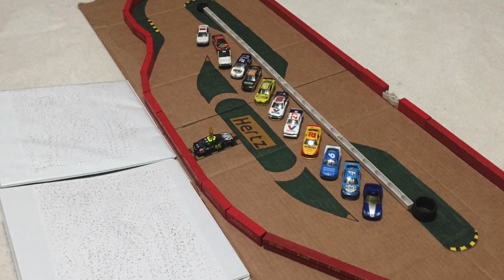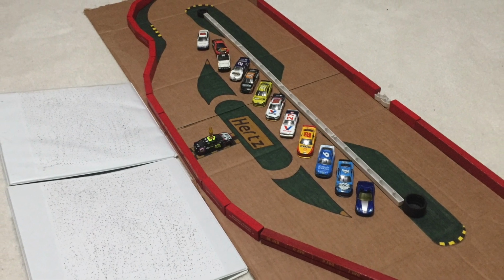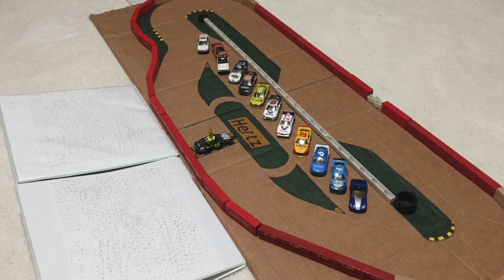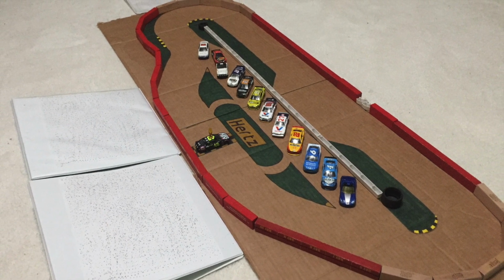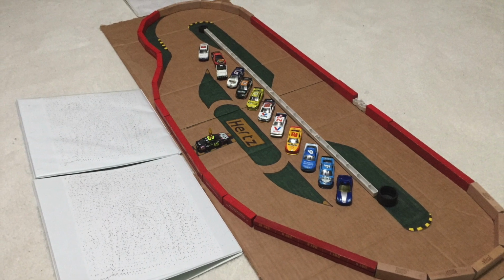Next race will be at Goodyear Motorsports Park. That's going to be a fun road course to run on. I haven't done too many road courses this year. I've only done the Dale Senior Tribute Track, which barely counts as a road course.